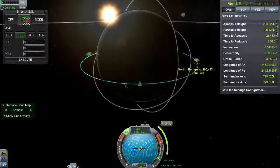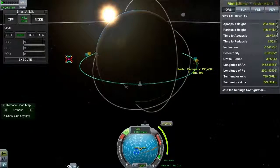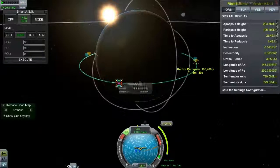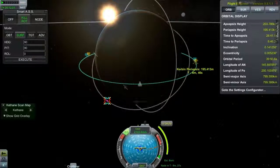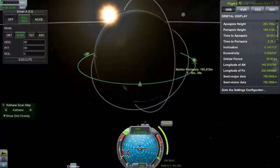I love this kill rot thing. It really makes maneuvering easier. You don't really have to worry about keeping the ship stable. You just gotta worry about things like throttle and stuff, and maneuver nodes. So I don't really think it's that much cheating.